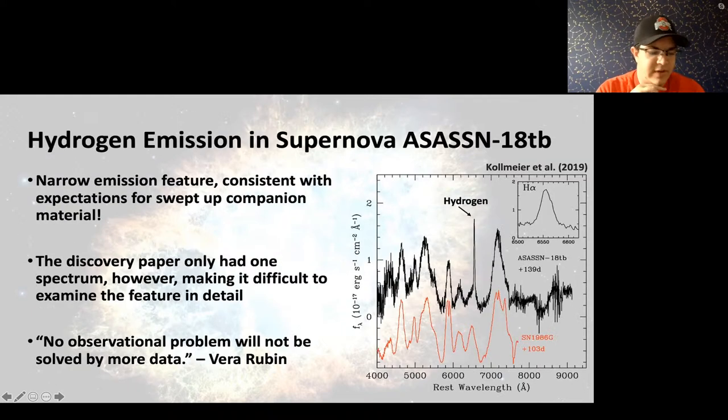Now, I did say for both of these that detections are rare. It's not that they never happen. It's that they're rare. So earlier, when TESS had been running for actually only a couple months, there was a paper by Jun Kollmeier noting that ASASSN-18tb, this otherwise pretty normal-looking type 1A, had the kind of hydrogen emission we would expect to see from companion interaction, which is really exciting. You can see here the black spectrum has that narrow, strong hydrogen emission feature, and the red one, which is a more normal type 1A, doesn't have it.